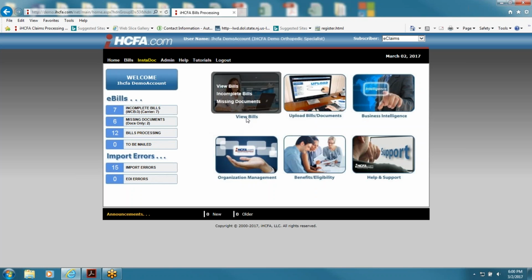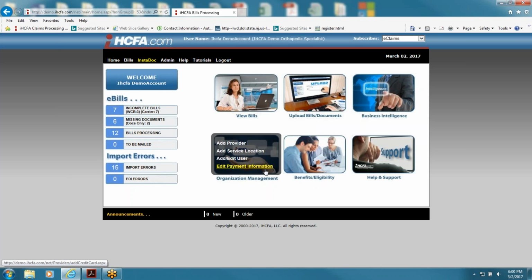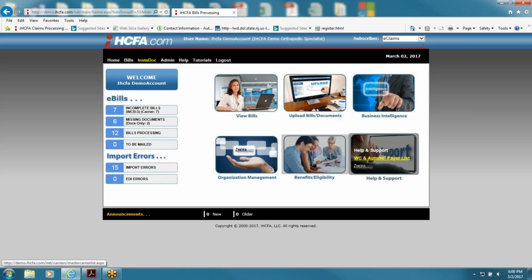You can see here you can view bills, upload bills and documents, business intelligence, organization management, benefits and eligibility, and the help and support. On the left-hand side, you can see how many bills are incomplete, how many are in missing documents, how many are in bills processing, etc. This would be your dashboard that you'd be paying attention to on a daily basis.